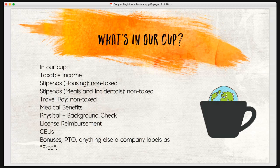The physicals and the background checks, that's money that comes out of our cup. It doesn't come out of their cup. License reimbursement, so all these things that they're saying are free, remember, it's not. This is our cup. So they've just chosen how to spend our cup, because these are ways they could spend it tax-free. So it is a mutually beneficial thing. They just kind of market it where they say it's free, but it's really not.